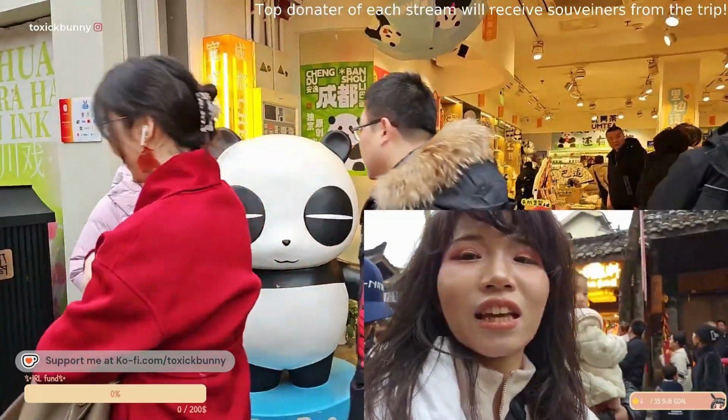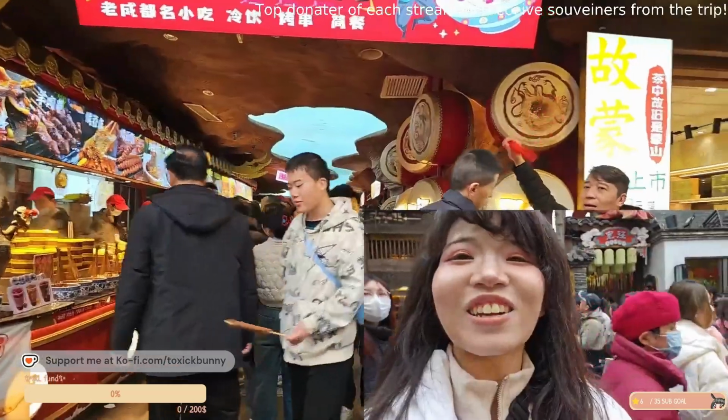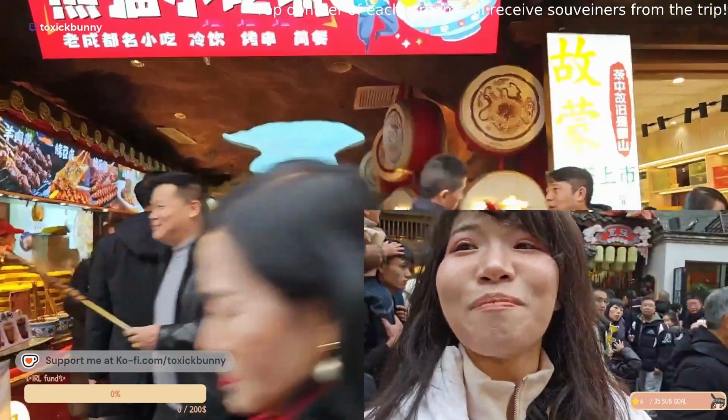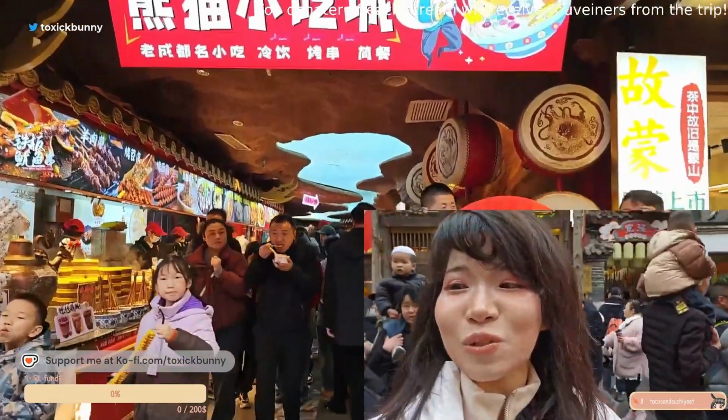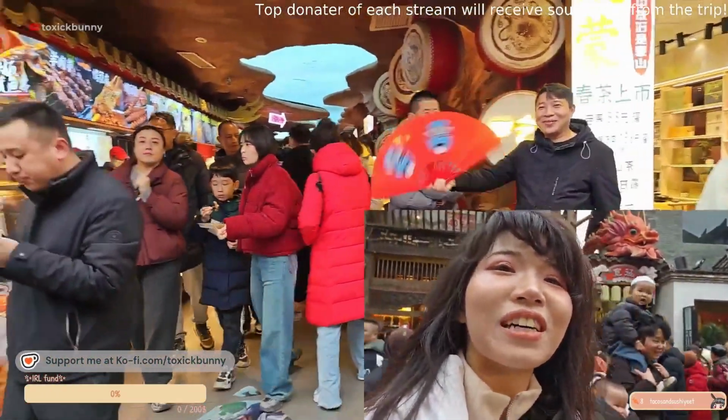A lot of pandas. Look at that giant panda, bro. It's so cute. It's a store full of pandas. It looks so cool. It's like a mini street night market. And it looks like there's water. Yeah, it's so cool. Like he's showing us the umbrella. That's really cool.